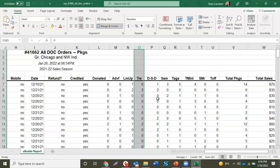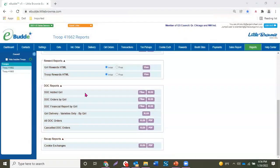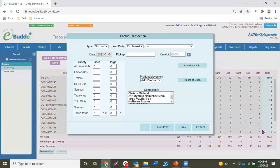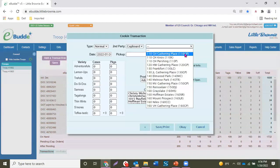Would you like me to show how to do that, Angela? Yes, we have a few minutes. Why not? Okay. Can you see eBuddy again? Are we back? I can. Awesome. So we're going to go back to the transactions tab. All righty. We're going to add a transaction. I'm going to add a cupboard order, and here I'm going to pick one of our gathering places. There's one in Chicago, one in Homewood, one in Joliet, one in Maryville, one in Vernon Hills. Here they are. Oh, and there's Greenwood too. Isn't Greenwood on here?